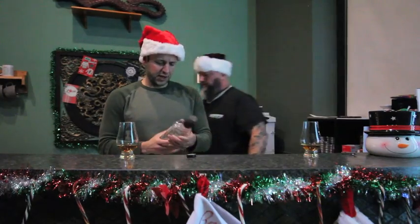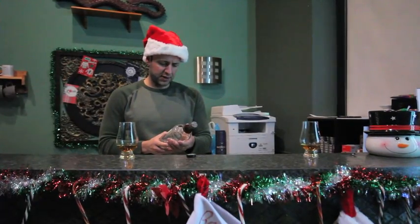I have not had the 25 yet, but it's definitely on my radar. This is my first bottle of Glenlivet 21, and it's cash now. But 43% ABV. Billy will be back. A famous distillery in Speyside, very, very well known for the ex-bourbon matured barrels. We get a little bit of sniff here while we wait for Billy. Really floral whiskey, super floral.